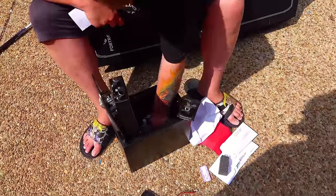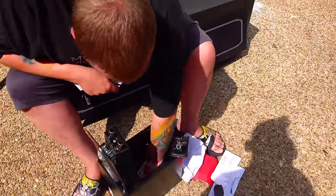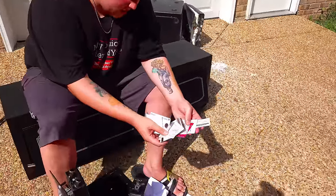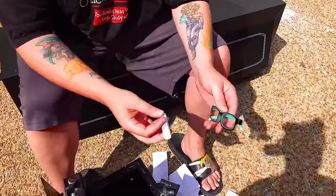There's that. Then there's a bunch of personal cards. And then there is more. Personal cards galore, a pair of glasses, and a thing of chapstick. Well, that is what happens with most storage unit safes, but they're always fun.